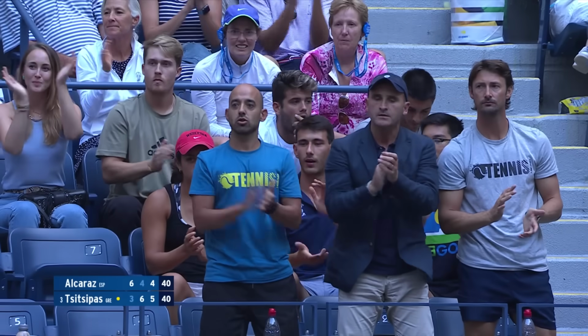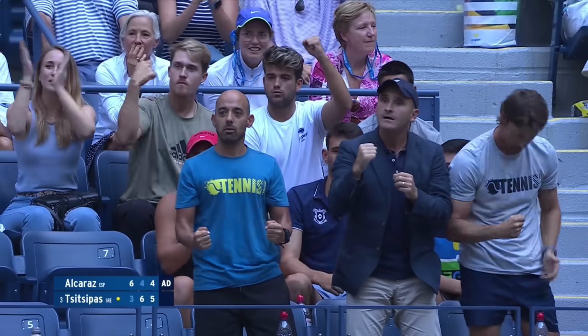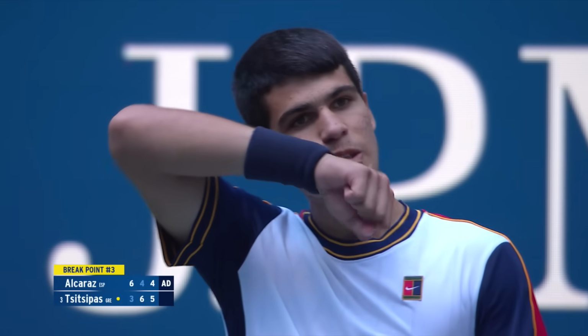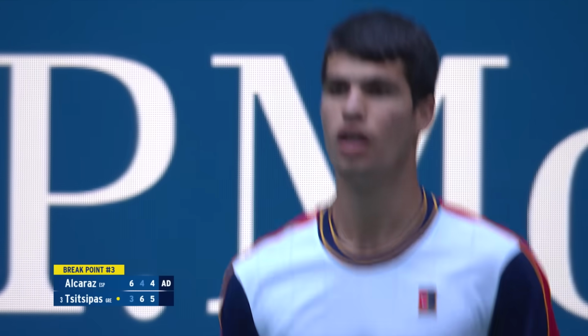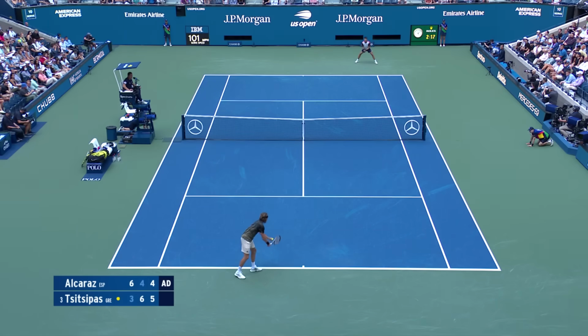Opportunity. Advantage, Alcaraz. Came close, remember, at the tail end of the second set, didn't he, Alcaraz? To breaking back when Tsitsipas was trying to close it out. It was a gutsy hold on that occasion from the Greek. So we have to fight off another break point.